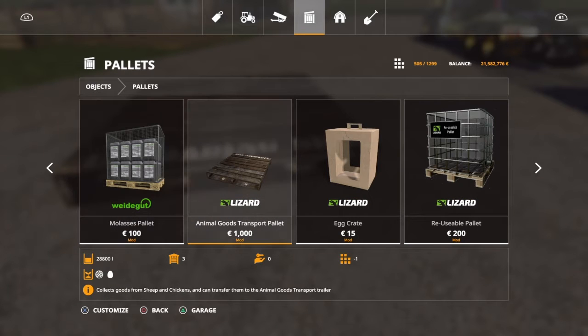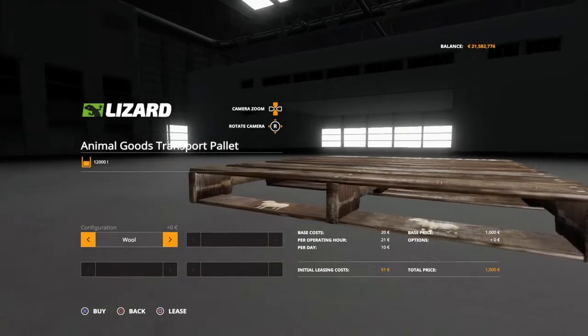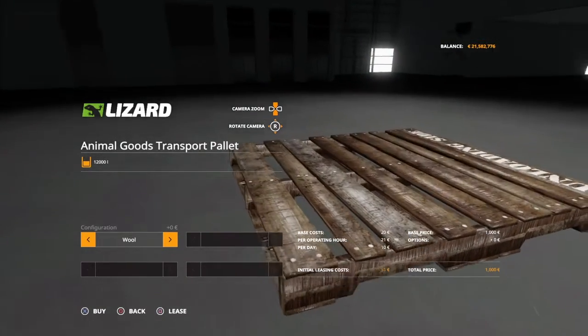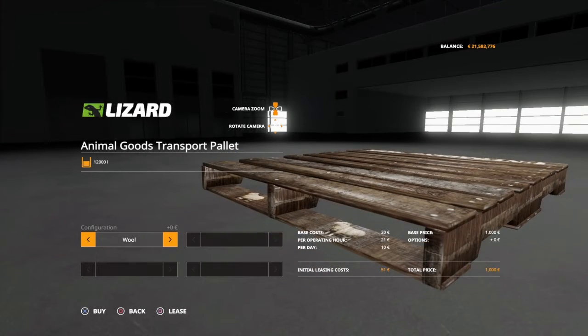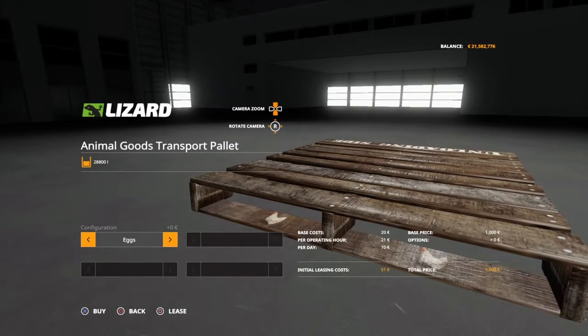There we go. The pallets are 5 slots. So here we can see for wool, this one will take 12,000 liter or 12 pallets, so to speak. The eggs one, then you see it changes to a chicken. This will take 28,800 liter.